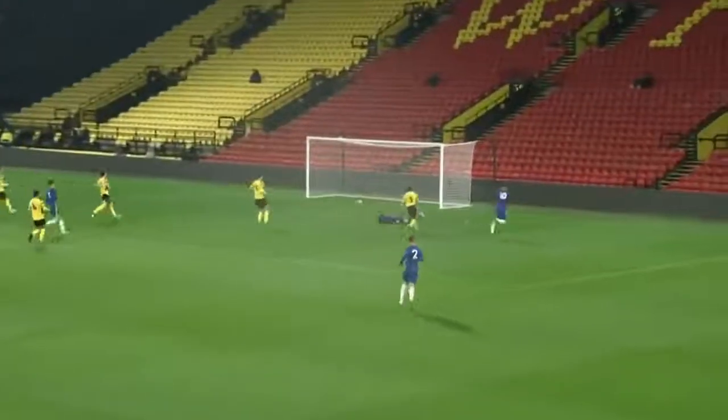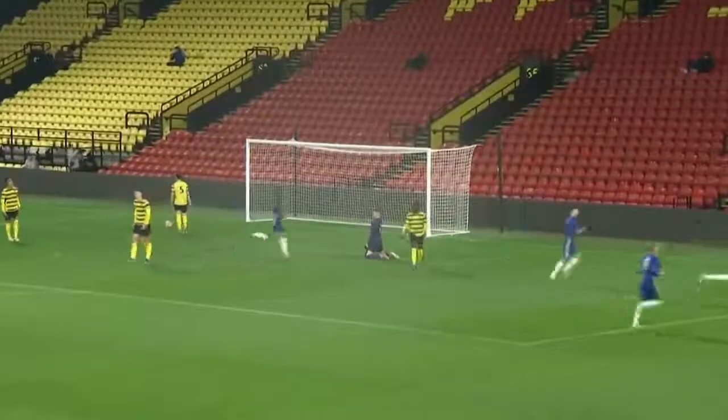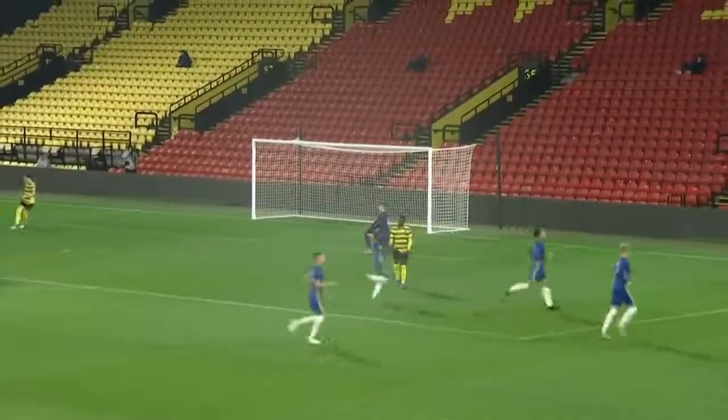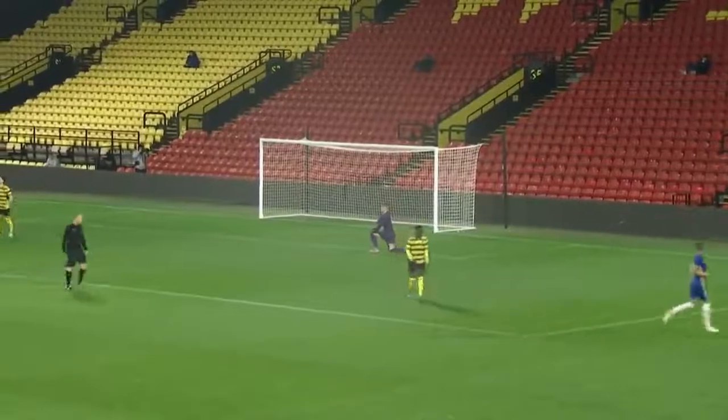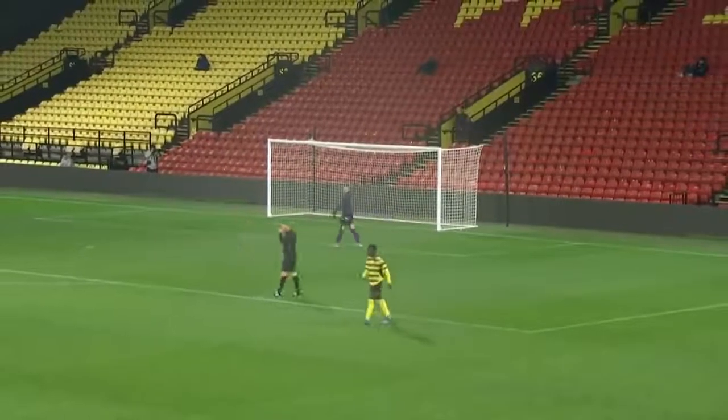Might be an early chance for Chelsea here, and it is a chance which is taken. Harvey Vale with the coolest of finishes, and it has taken Ed Brand's side just 9 minutes here to take the lead. What a time Harvey Vale is having right now.